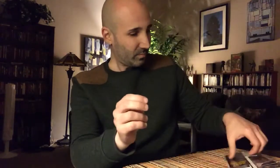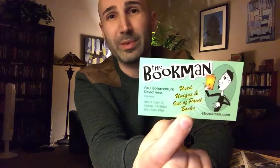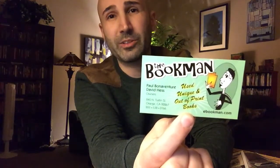Okay, here we got some bookmarks from one of my favorite bookstores in Orange County, Bookman. They have these free bookmarks that you can get when you shop at their store. There's one. Here's another bookmark from Bookman. Pretty cool. And I don't know how this got in there. There's the card for Bookman. Great shop. If you're ever in Southern California, definitely check it out.